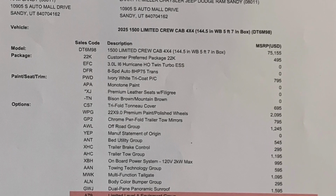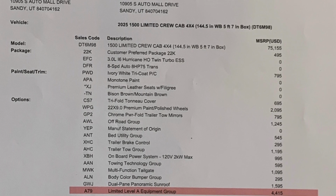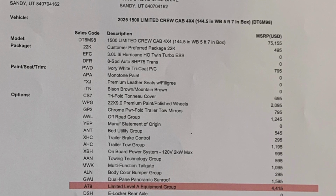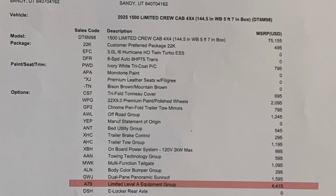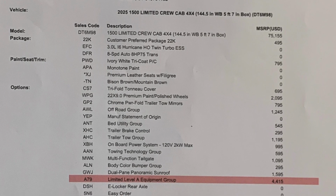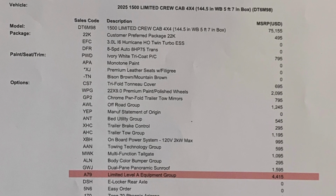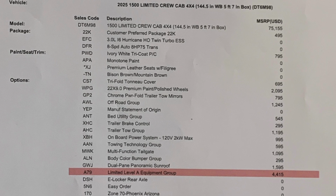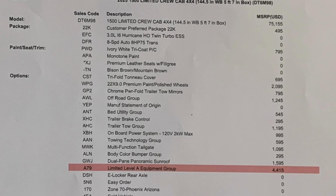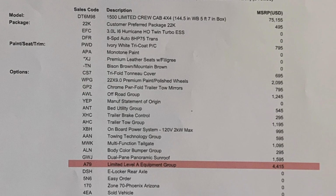Also, off-road group. I did not print out what that gave, but if you go back and watch my last video, I believe that I showed you guys what that was. So I'll put that video at the end of this one for that package. I think I did go over what it is, and I don't have those papers unfortunately anymore. Moving on, this is something that you guys have seen in the past, but bed utility group, trailer brake controller is going to be an option. And one thing that's nice that you can get with this truck is the onboard power systems.